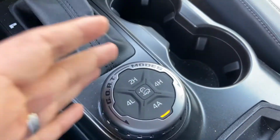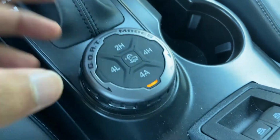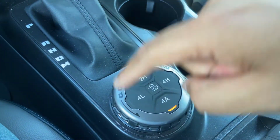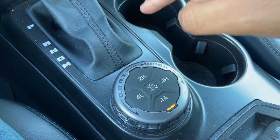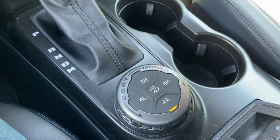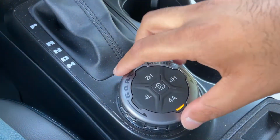So if we look down here, you have this swivel wheel. And first of all, just take in how cool this looks. Like, this looks sick. It's awesome. And it stands for GOAT mode. So GOAT in this context means go over any terrain, or go over all terrain, one of those two. And it's what the Bronco was introduced at back in the 60s, was the go over any or all terrain vehicle. So that's why it's GOAT mode.